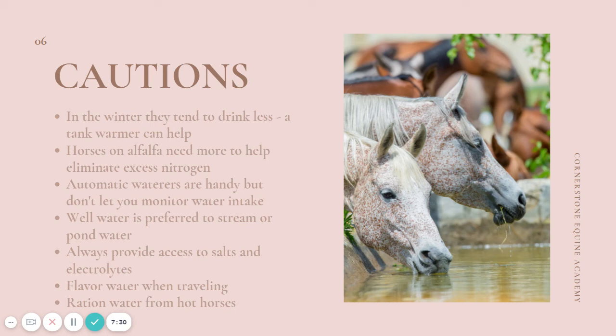A lot of people complain that when they're traveling, going to a show or a trail ride or an event, their horse will not drink the local water. And that's because it may smell or taste different than they're used to. And again, evolution is telling them, hey, this may be contaminated if it doesn't taste like the water I'm used to. So they can stop drinking.